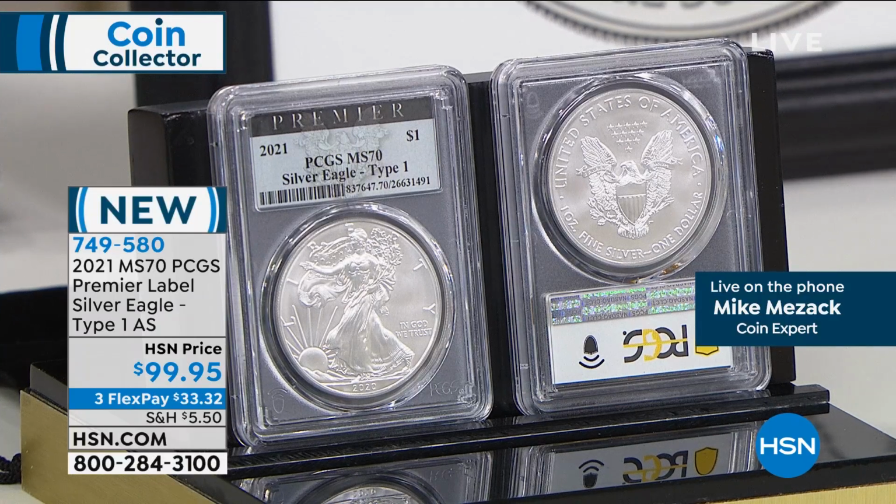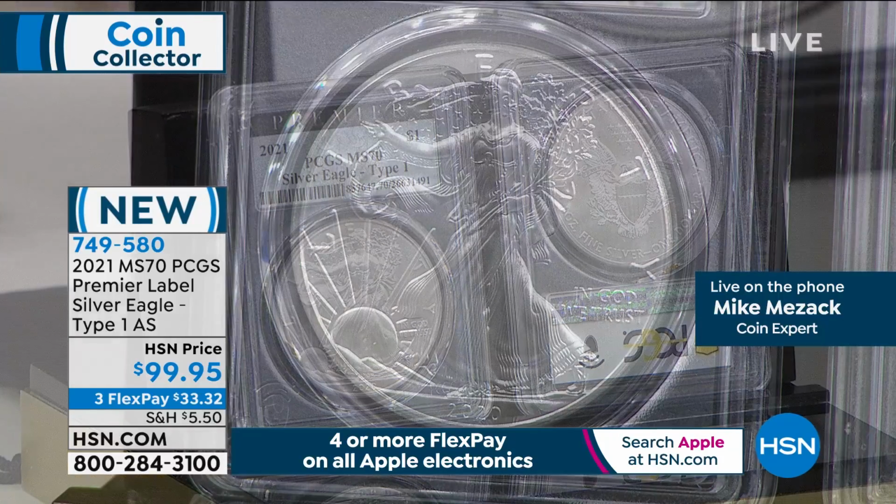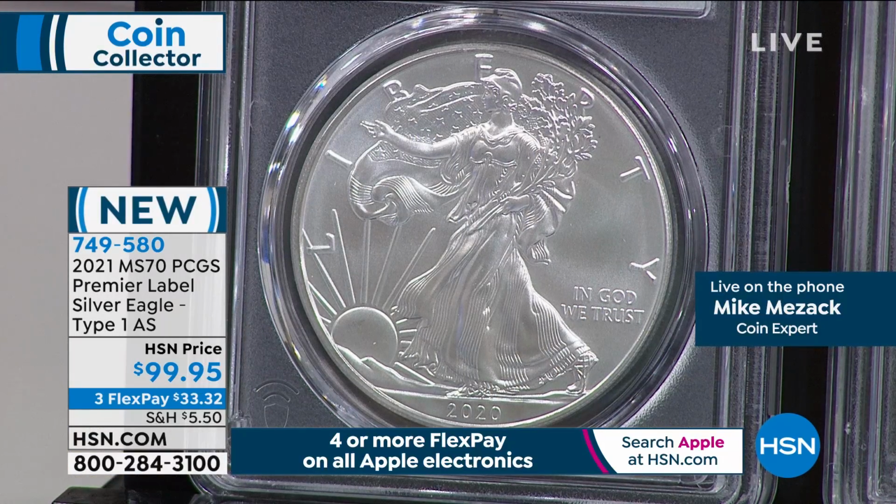And that's such a big thing. So this is the way you can get PCGS, one of the 4 major grading companies, in perfect, exclusive labels. And by the way, a lot of people will only collect PCGS or NGC, right, Mike? A lot of people, that's one of the ways that they collect, if you will.